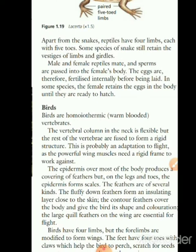Another phylum is birds. Birds are usually warm-blooded, or homeothermic, organisms. They can maintain their body temperature and don't face changes when the external environment changes. They possess a vertebral column in the neck, and their neck is flexible. You can take the example of an owl, whose neck can move up to an angle of 360 degrees, I guess, or maybe 180.